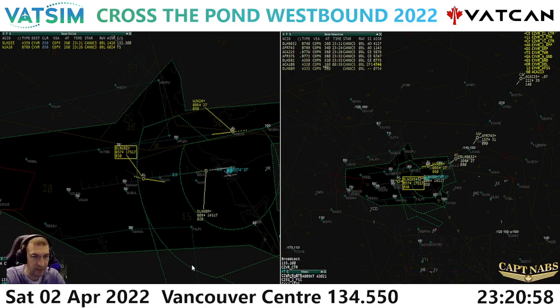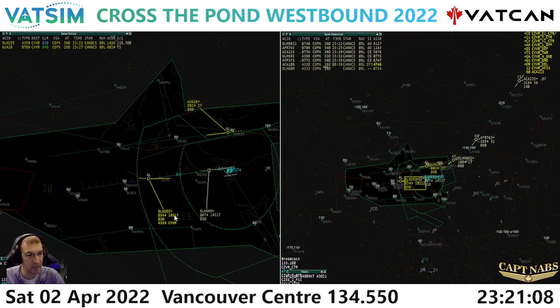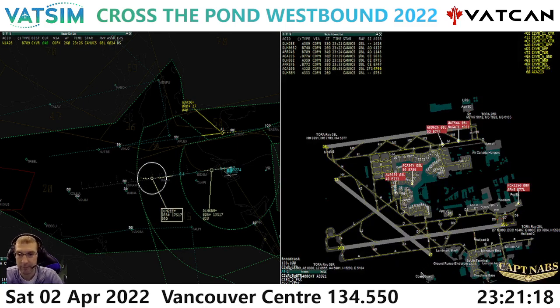WestJet 26 heavy, descend 4,000. Descend 4,000, WestJet 26 heavy. Lufthansa 2 Echo Echo heavy, cross Bexum at 170 knots, and contact the tower there, 118.7. Have a great flight. Cross Bexum at 170, and contact the tower there, 118.7. Thanks for the service. Have a good evening, bye-bye. Good evening.